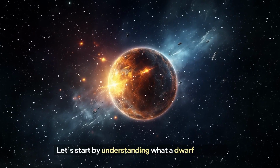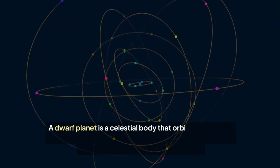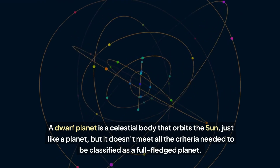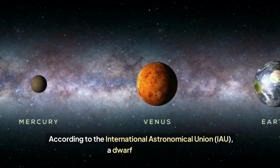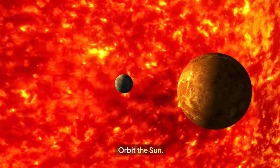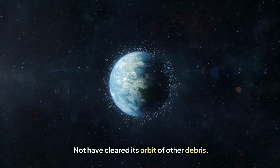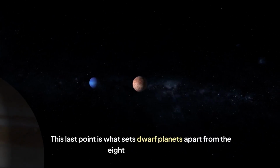Let's start by understanding what a dwarf planet is. A dwarf planet is a celestial body that orbits the Sun, just like a planet, but it doesn't meet all the criteria needed to be classified as a full-fledged planet. According to the International Astronomical Union, IAU, a dwarf planet must orbit the Sun, be spherical or nearly spherical in shape, and not have cleared its orbit of other debris. This last point is what sets dwarf planets apart from the 8 major planets.